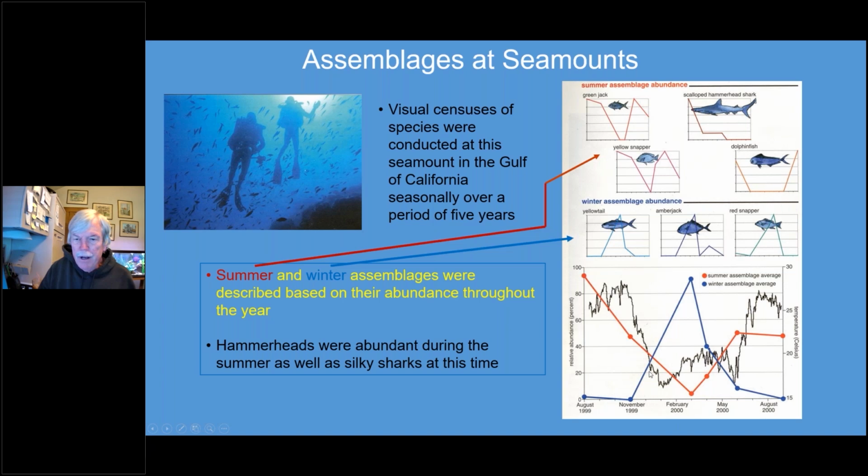The red line right here is these summer species. Now, not only are there the predators, such as the scalloped hammerhead shark and the dolphin fish, but also the fish that they feed upon, the prey, such as the green jack and the yellow snapper. And you can see the red marks there indicating that they're there during the summer and not there during the winter. But in the winter, there also are species there, the yellowtail, the amberjack, and the red snapper. So you have, and you can see that in the blue lines there that peak at the center of the graph.